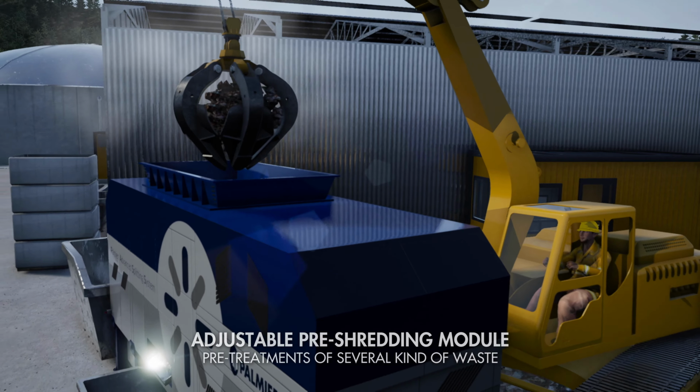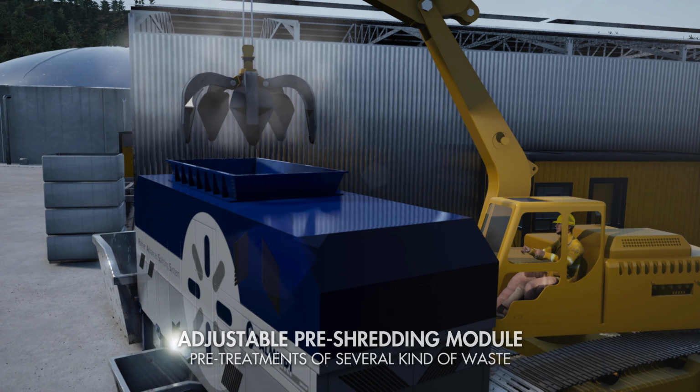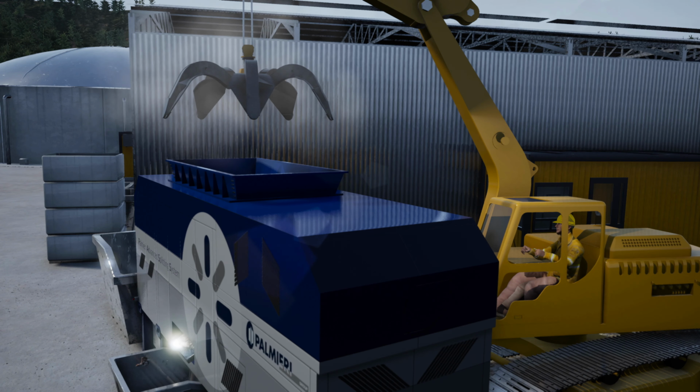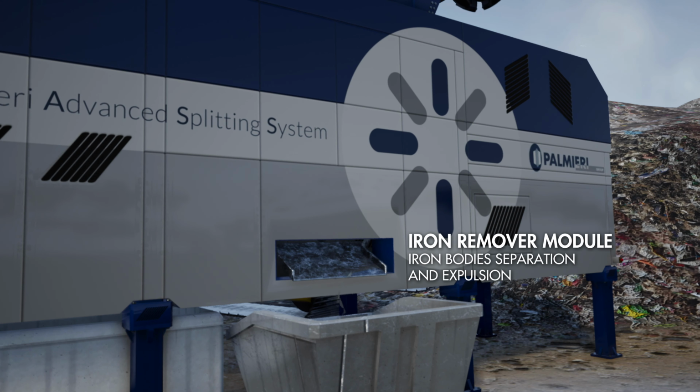The waste enters from above into the pre-shredder module. That, thanks to its adjustability, allows the pre-treatments of several kinds of waste. The iron remover module, by means of a magnetic drum, separates the ferromagnetic materials and ejects them outside.